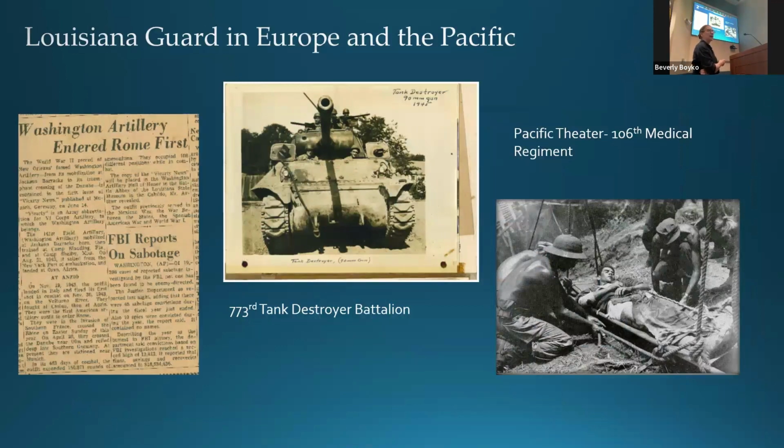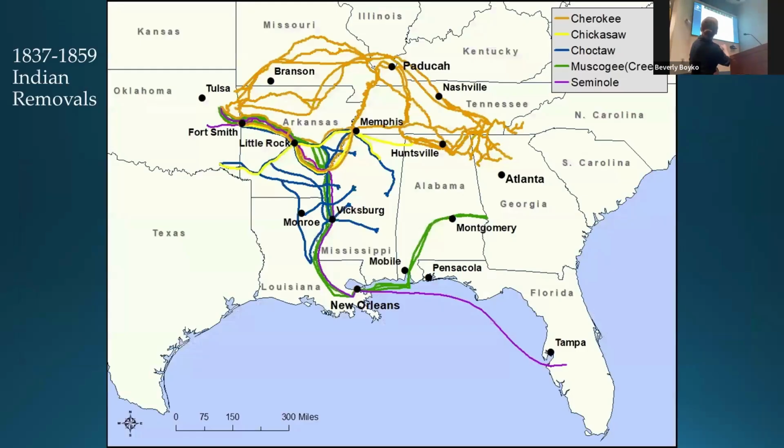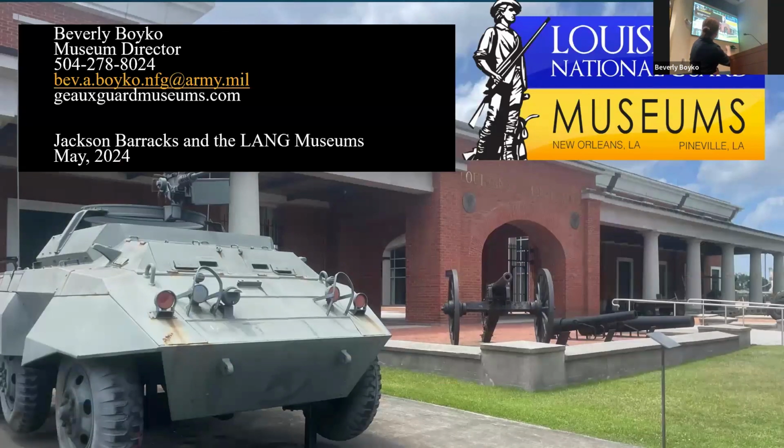And the gun that was at Jackson Square, Washington Artillery Park, that is now in the front of our museum. I meant to point it out in the very first slide, but then we had all those technical issues. Let's go back to that first one. There it is, right there. So it's a replica gun. It's not a real Parrott rifle, but the real one's inside the museum and the replica's out front.